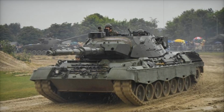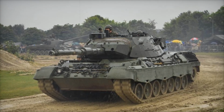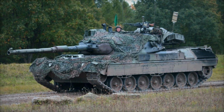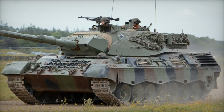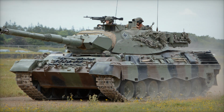By 1963, Germany had settled on the Porsche design and refined it further to include new features, a cast turret for better protection, an upgraded engine compartment, and improved armor. While the German team moved forward, France decided to break away and develop their own tank, which eventually became the AMX-30. Italy also withdrew from the joint project.